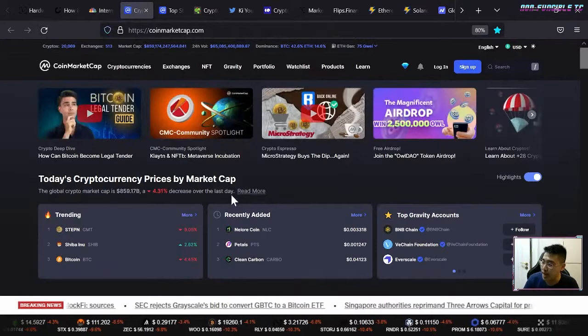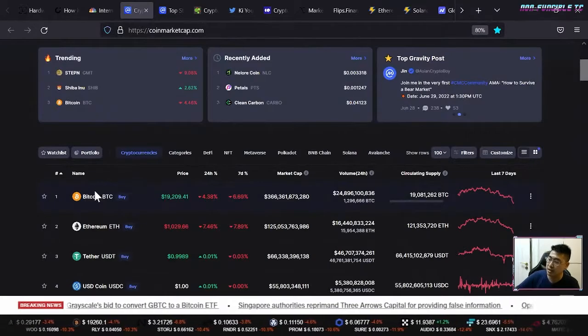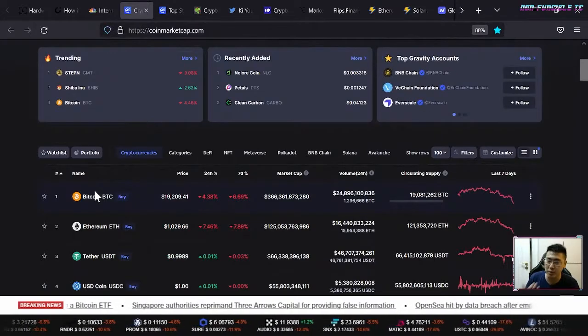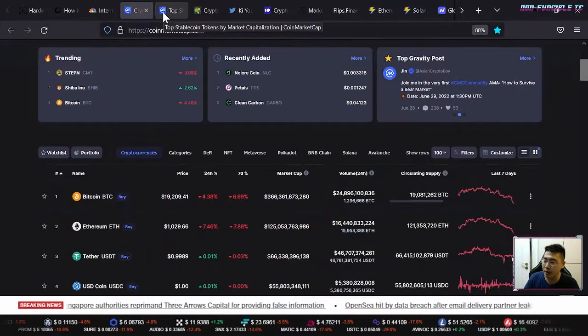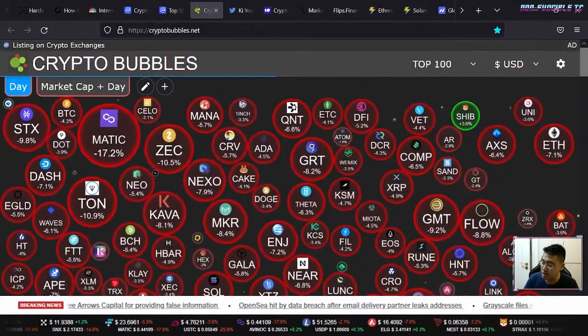Crypto in general is down 4.3%. Bitcoin is back at 12,000. Ethereum is back at 1,000. There's a chance that it might go back to 3 digits, that we saw a week or two ago. But I do think that people are waiting on the sideline. If you look at stablecoin, we do see some drop in stablecoin. The market in general is a sea of red.